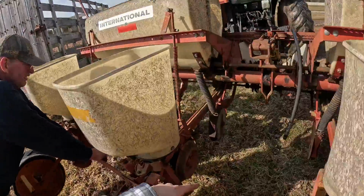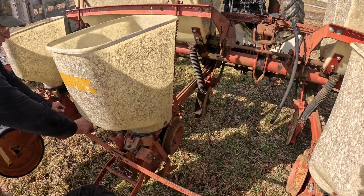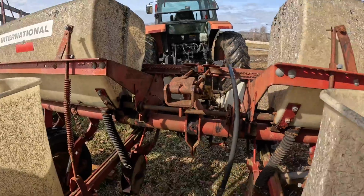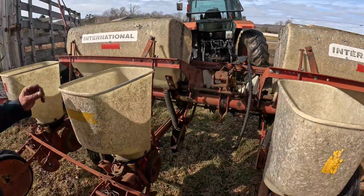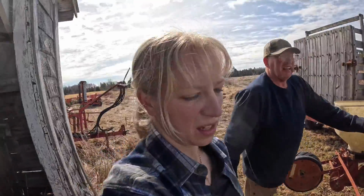All the planter ones are free. Just a couple of those fertilizer. That one, I think, and that one are frozen just a little bit. Which one? The inside one. It's the inside ones that are frozen. You can get them now. Yeah, I think if you really worked on them with some PB Blaster or something, I think you could get them done.